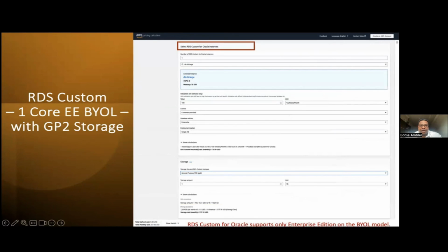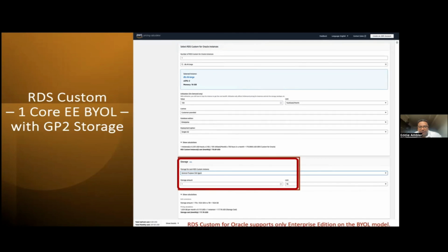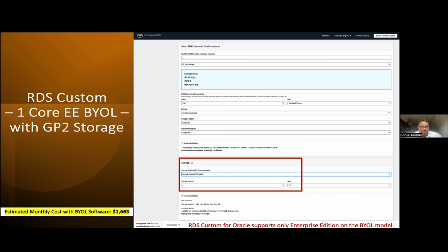You can see we use a shape that provides us 2 vCPUs, which is the equivalent of 1 OCPU. We tell it that we want the Enterprise Edition, single AZ, so that is only one copy of the database, no standby. We tell it the GP2 storage that we want, in this case, 1 terabyte, which we used. At that point, it will spit out our infrastructure costs, and when we add our software BYOL costs, you'll see that this solution costs us $1,663 to be able to do this with one core Enterprise Edition.